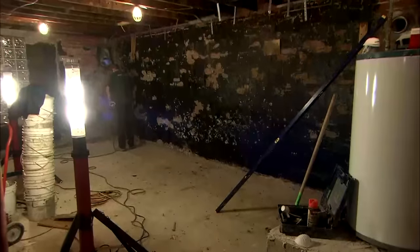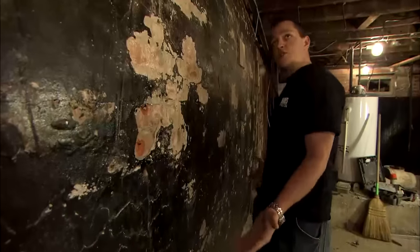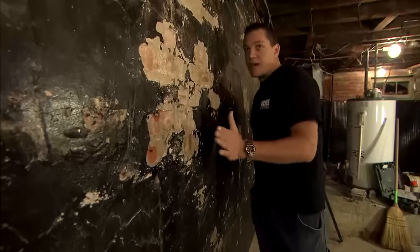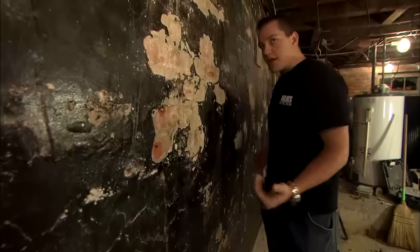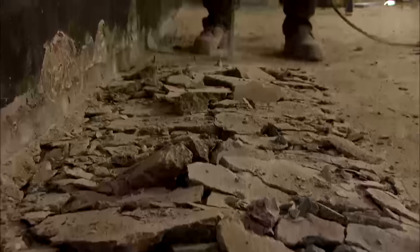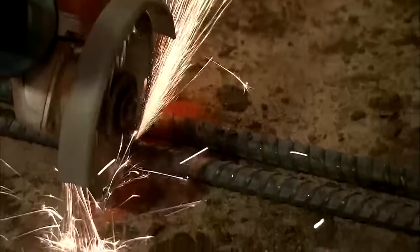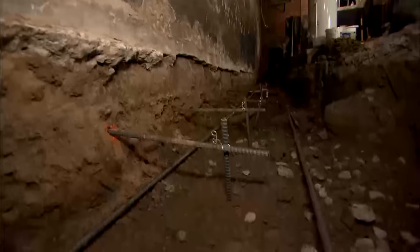Had the engineer come in yesterday. What we're gonna do is build a 10-inch block wall straight in front of this, keeping in mind the bow. So we're gonna be in front of that bow, tying back into it. We're gonna actually have to extend the footing below here. That means tying in rebar into the existing footing, making it one structure again, and preventing the bow from becoming more significant.